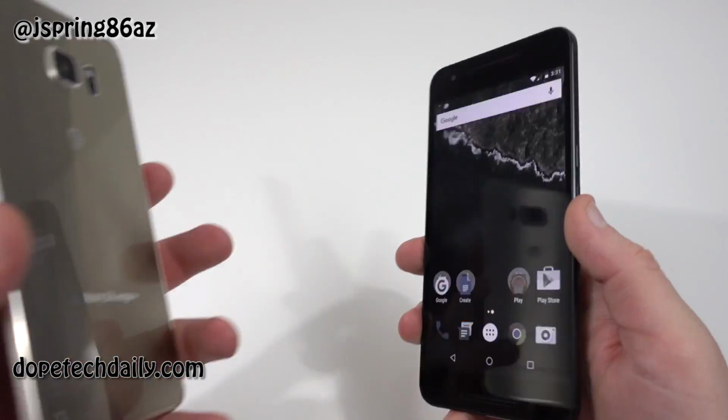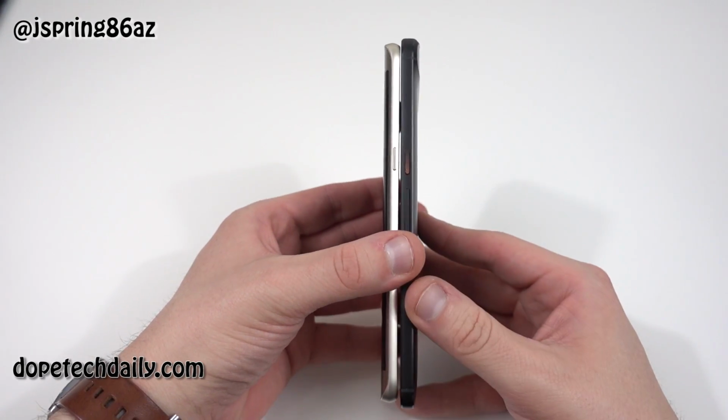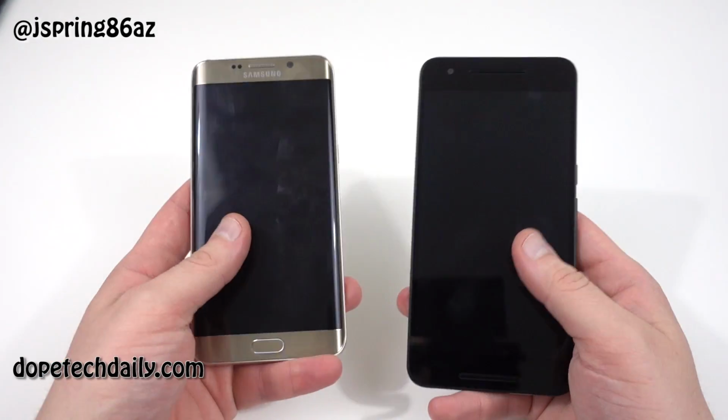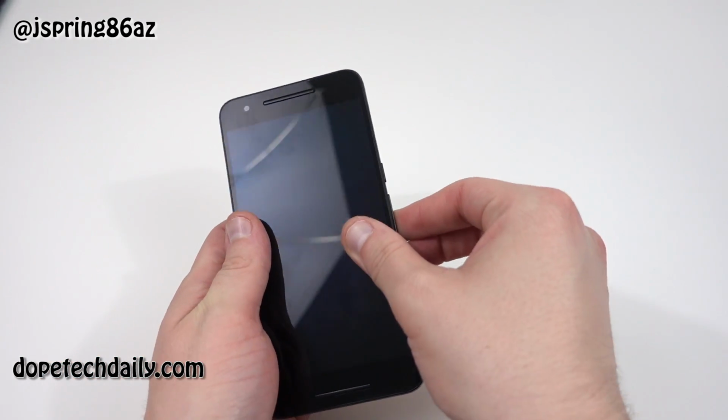Let me do a few size comparisons for you guys. Here is the Galaxy S6 Edge Plus. You can see the Nexus 6P is a bit taller. These are both 5.7-inch phones. The Nexus 6P is also wider by quite a bit.